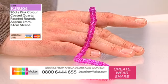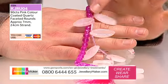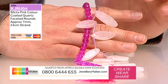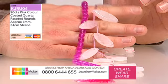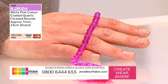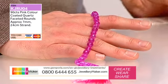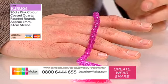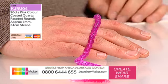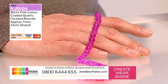I mean, if you take something more of a pastel shade of pink, for example, like your rose quartz, all of a sudden this is almost an accent gemstone, if you like, but it's still doing a lot of the work because of the vibrancy that you get from your coated pink quartz here. So you've got those hot pink or neon pink tones coming through, but really you need to see this in the flesh. You need to match it up with other gemstones so that you can really appreciate how this is going to suit your personal jewellery designs.